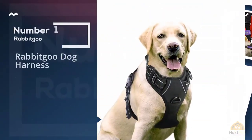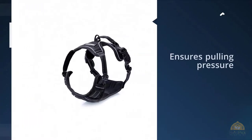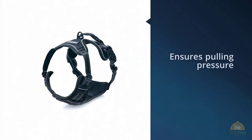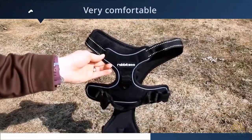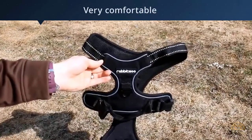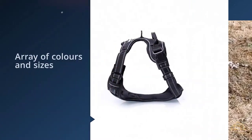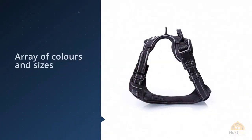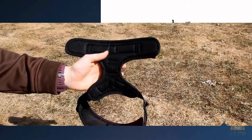Number 1. Most popular, Rabbit Goo Dog Harness. The design of this harness ensures pulling pressure is evenly distributed to the body, preventing choking or more serious injuries. The heavy padding also makes it very comfortable for your pooch. This harness comes in an array of colors and sizes, as well as adjustable straps for a custom fit. The heavy padding makes this harness super comfortable without irritating your dog's skin.